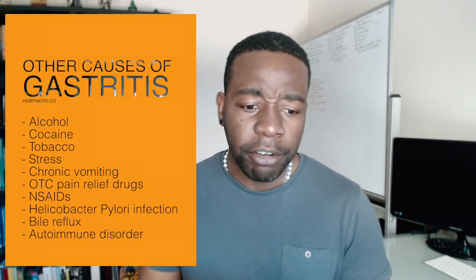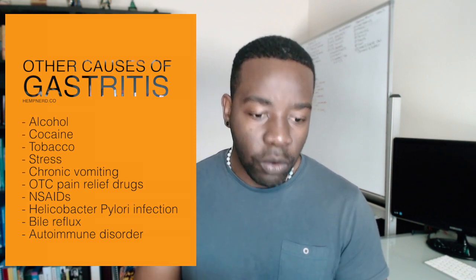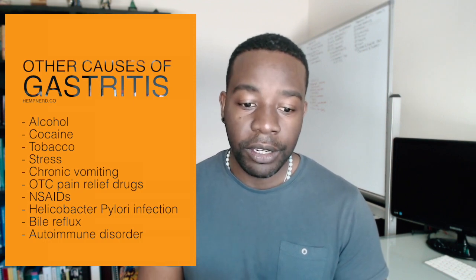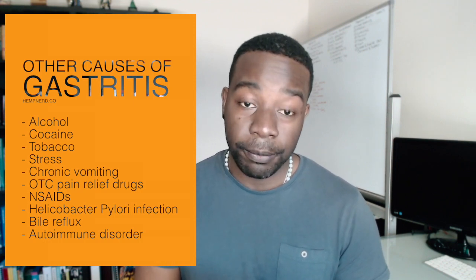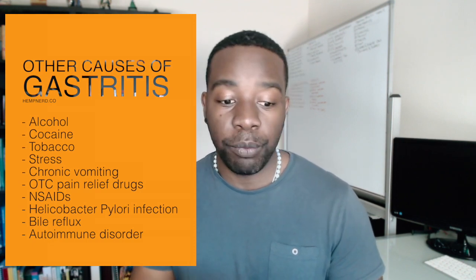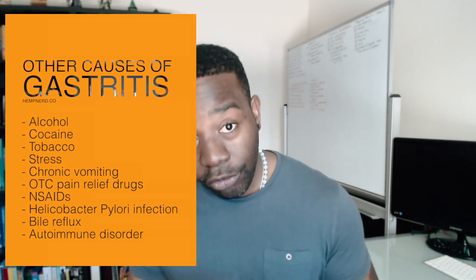An infection by a bacteria that lives in the mucus lining of your stomach, called Helicobacter pylori, is also known to cause gastritis. All right, and a process known as bile reflux, where a backflow of your bile is pushed into your stomach from your bile tract, can also cause gastritis.